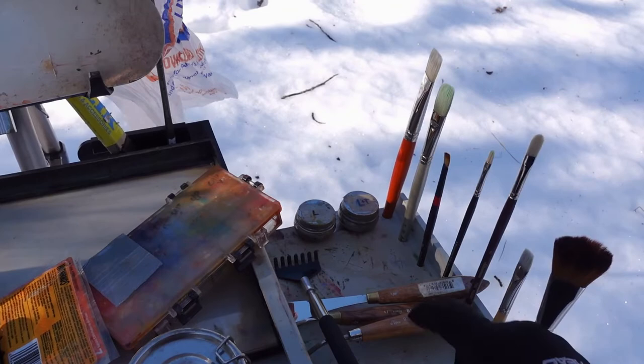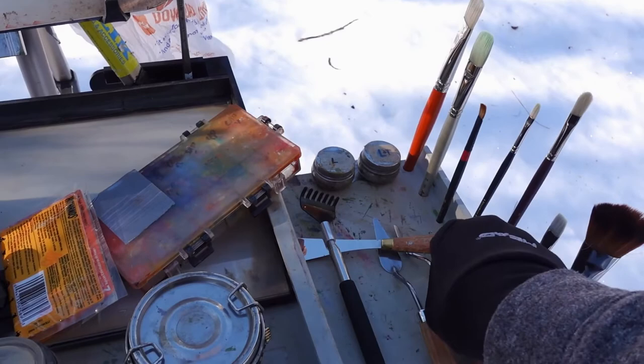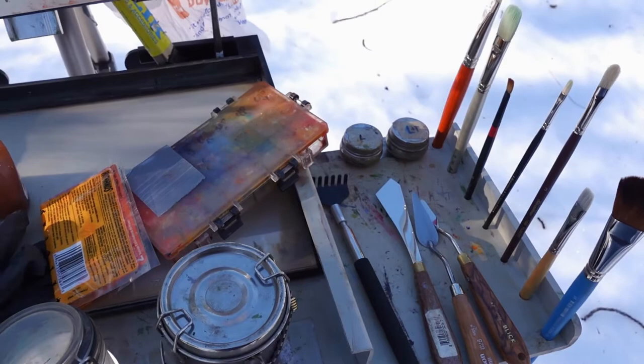Then I have a few palette knives. Got a medium-sized, small, both of those are kind of an angle, triangle shape, and this flat one works well for large flat masses of water. All those are Italian made stainless steel knives, work really well.